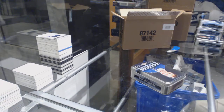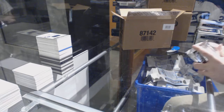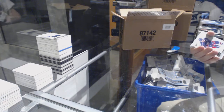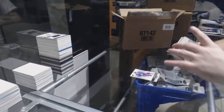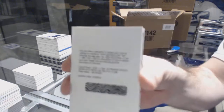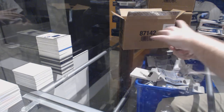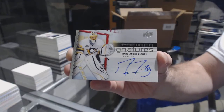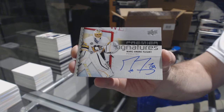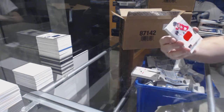Yeah, only a two color. Blah. We've got a /399 Boone Jenner. /299 Nikita Soshnikov. We've got a /299 TBD. TBD. We have a signatures, Marc-Andre Fleury. Premier Six, Marc-Andre Fleury. We've got a /199, Patrick Kane.